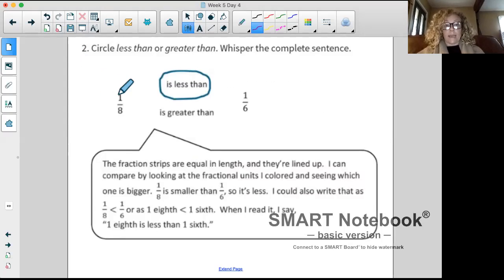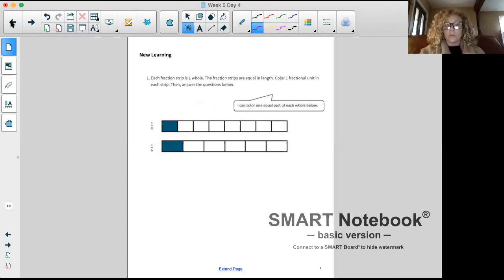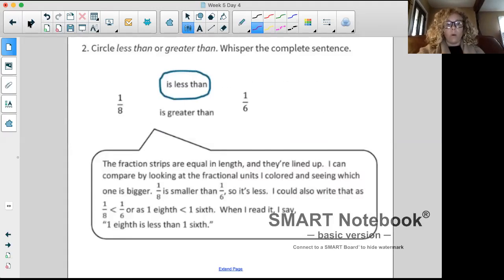This says 1/8, and then it gives you the choices of is less than or is greater than 1/6. I have to click back, but you can just flip over your page because it's on the previous page for you. 1/8 is smaller, right, than 1/6, because if we have this same size, let's say it's a candy bar, and I share it with 8 people, we have to make smaller pieces. If I only have to share it with 6 people, we would each get a little bit bigger of a piece. So 1/8 is less than 1/6 is how we would read that sentence.